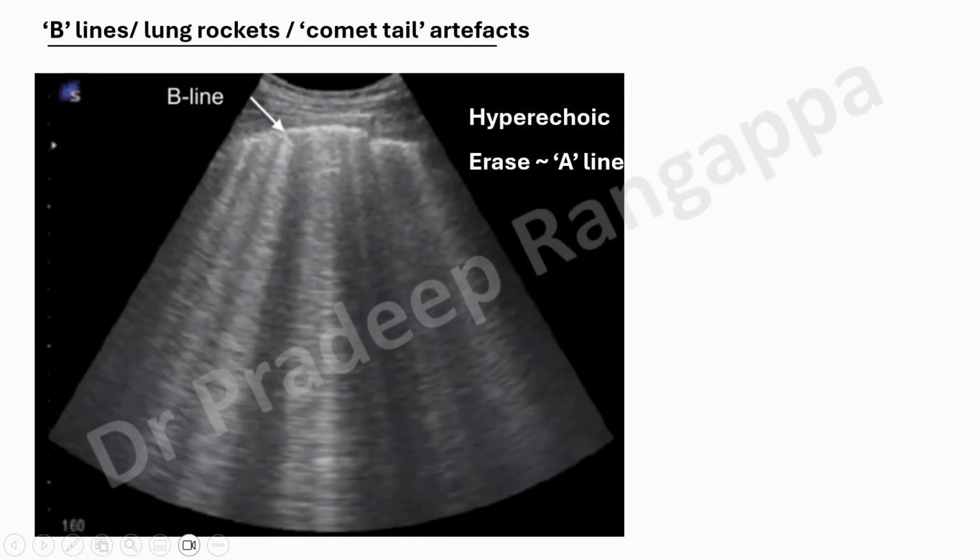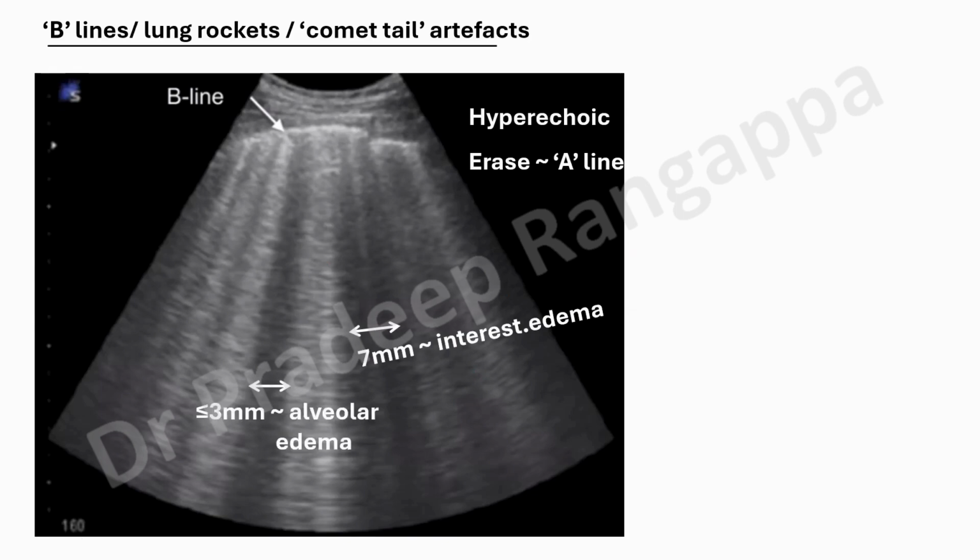So we look at whether there are A lines or whether there are rocket comets, B lines, what we say. So if there are B lines which are separated by 7 millimeters, there is interstitial edema. But when they're very coalescent and much closer, less than 3 millimeters, then the severity of edema is a lot more. It suggests more of alveolar edema.